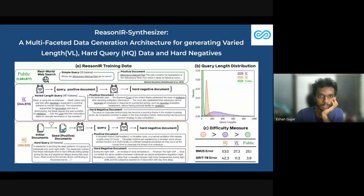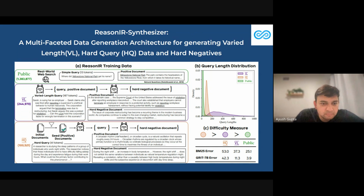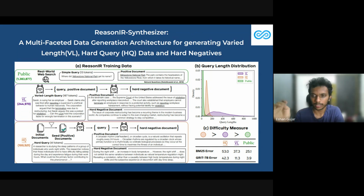Let me move forward with this. As you can see, to get a system like this, you have to have a good data generation engine. So the authors put together the ReasonIR Synthesizer. This is the essence of this research, a data generation architecture responsible for generating different types of data based on different dimensionalities. The green box consists of the data we already have at hand, the usual web search and all the usual things.